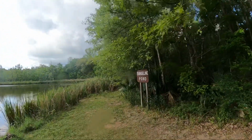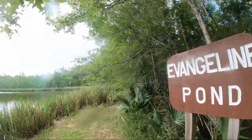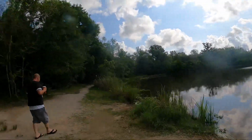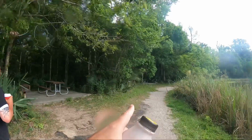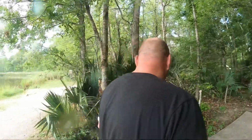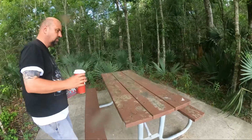It's Evangeline Pond. Check it out. So this is pretty cool. So I guess we're gonna eat our stuff over here because they've set up. Wow, this is really nice. Barbecue pits. This is where we should have come last night. So you have little barbecue pits and picnic tables.